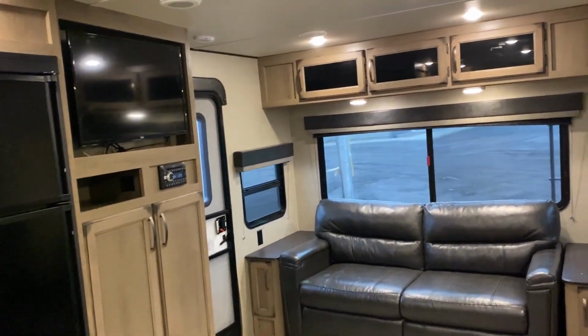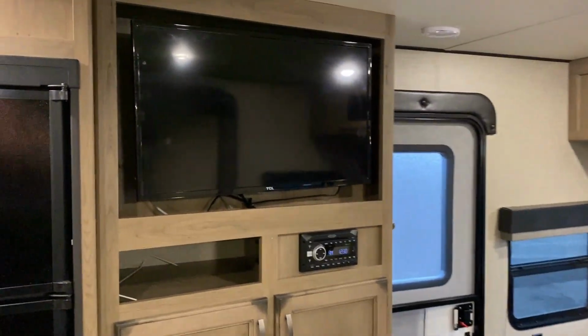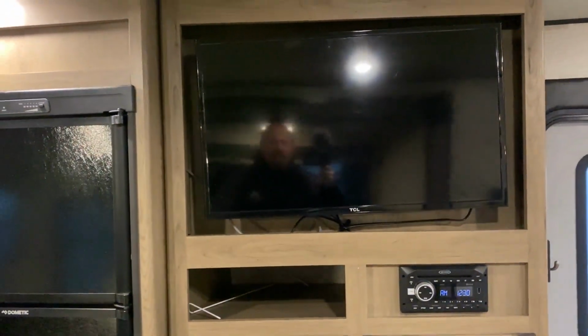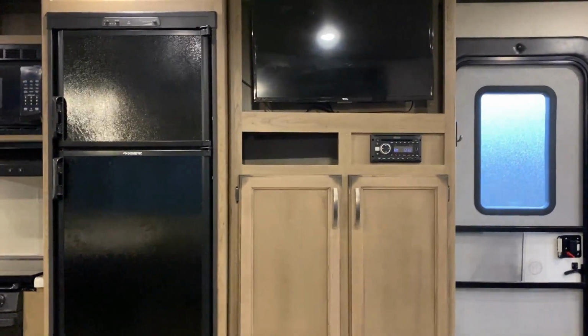Now, I've been at kind of a funny angle for it so far, but the TV here, one of the things I want to point out, it's smarter than me. It's a smart TV. TCL Roku TV, kind of nice, if you're hooked up to campground Wi-Fi or something like that.